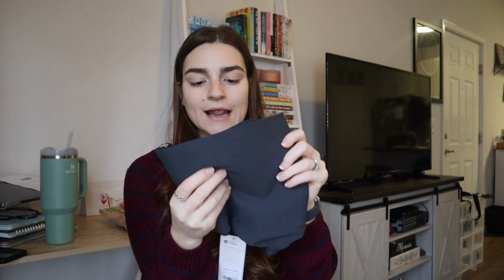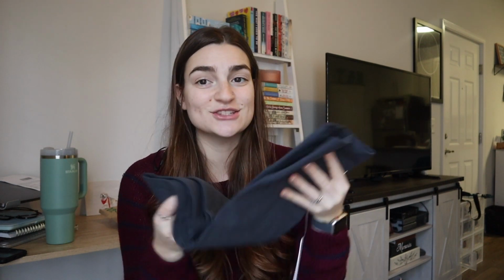The next pair of leggings I also just got in plain black. And just for reference, I got both of the leggings in a size small. Okay, so the material on the two leggings does feel a little bit different. These do feel a little bit softer, but these leggings are their crossover leggings. How cute is that?